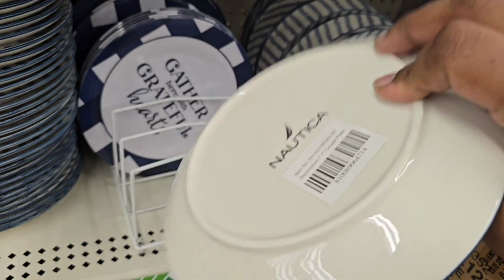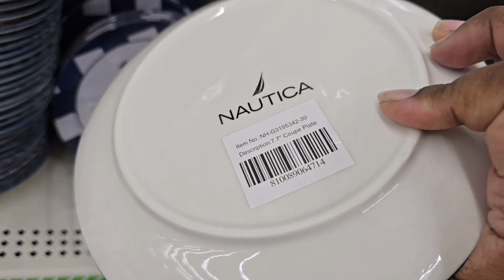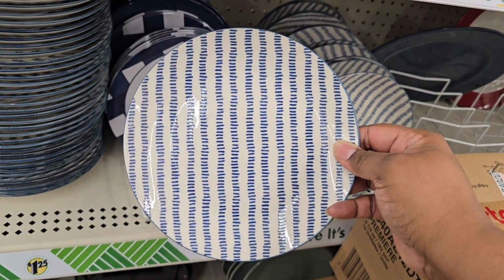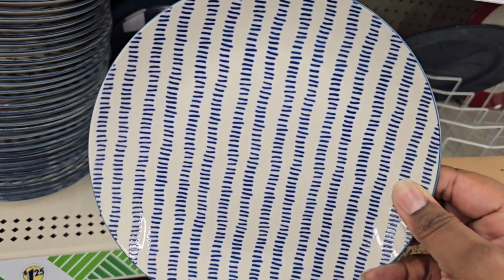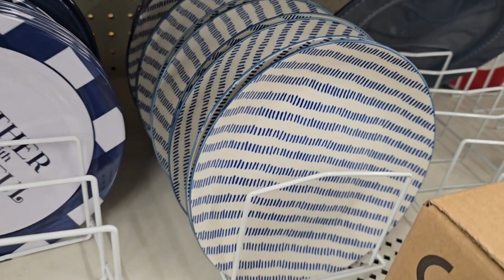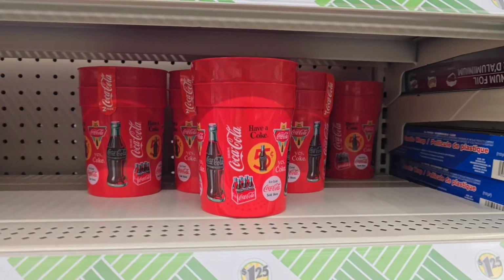Now, for the past couple weeks, I've been finding Nautica plates, and this week, another Nautica plate showed up. This is a different design from all the other plates that I've been seeing, but I wanted to let you know there is a new pattern showing up at the store. So if you're collecting them, be on the lookout for this one.